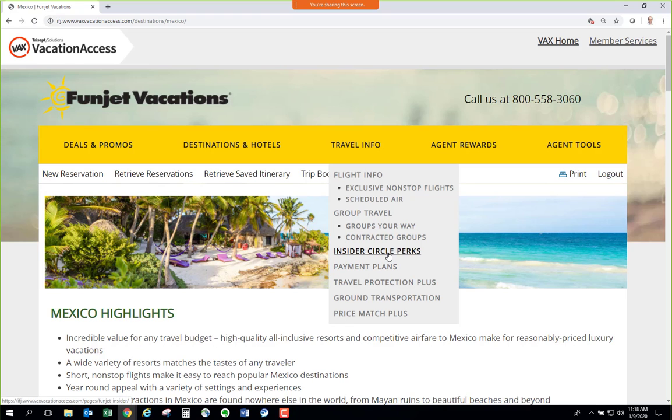Insider Circle perks, this is where you're going to find some really great deals for select hotels. Inside of this section, you'll be able to click on the different resorts and move forward and book the ones that are giving extra perks and promotions with Funjet.